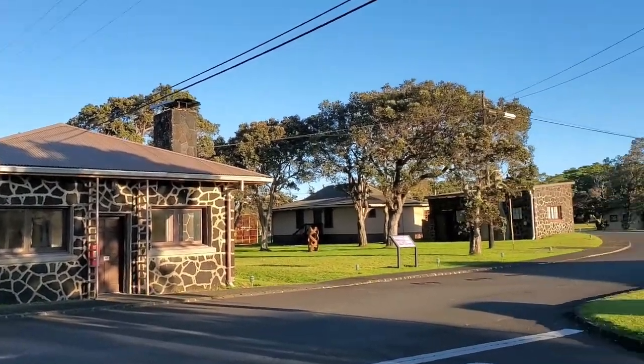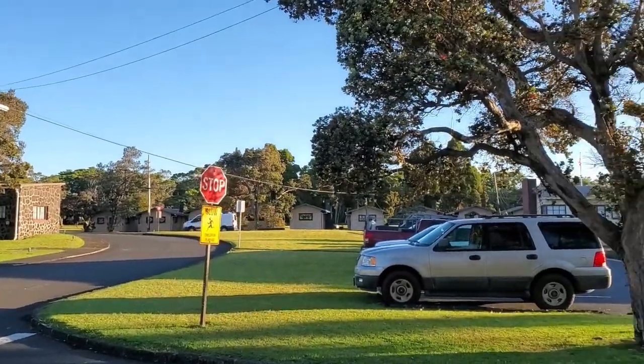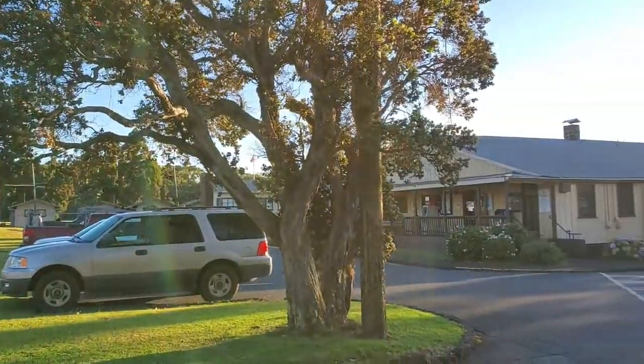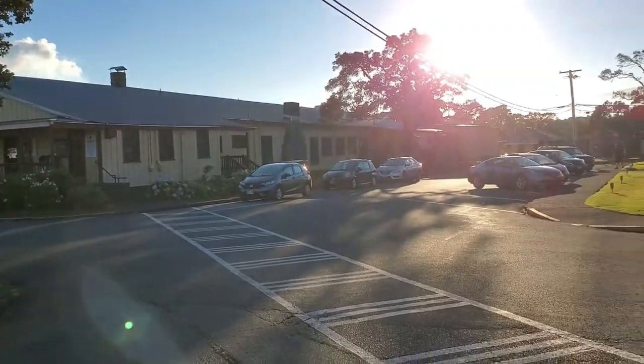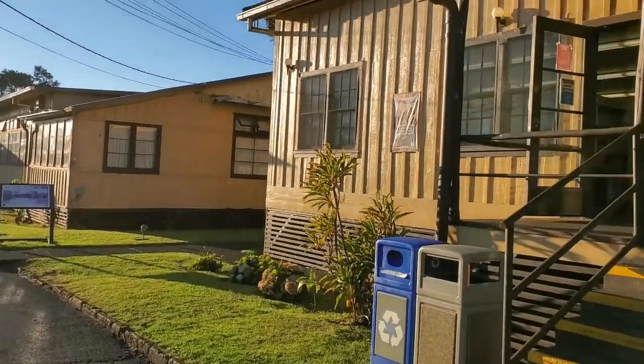There are a variety of cabins here. There are one bedroom, two bedroom, three bedroom cabins. There is also dorm-like sleeping quarters. You got a bar, you got a store, you got a cafeteria, and even a bowling alley.